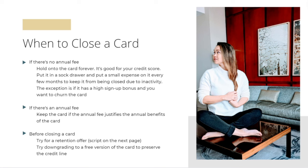If there is an annual fee on the card, just keep the card if the annual fee justifies the annual benefits. Otherwise, if the annual fee isn't worth it, you could try asking for a retention offer, which we'll go over on the next page, or you can downgrade to a free version of the card to preserve the credit line. So for example, you could downgrade a Marriott Bonvoy Boundless card down to the Marriott Bonvoy Bold card if you're not using the free night certificate every year.